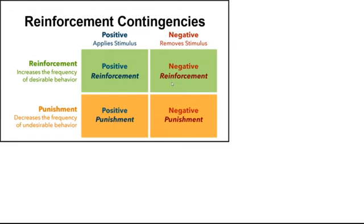All right, so let's start with positive reinforcement. We've said that positive means that we're applying a stimulus. Some kind of event is being introduced, we're adding something to the situation. Reinforcement means that we're increasing the frequency of the desired behavior. So we are giving them something that makes them more likely to do the behavior in the future. The rat pushes the lever and gets food. They are doing an action, it leads to them getting something, and they're more likely to press the lever again in the future. That fulfills all of those needs.